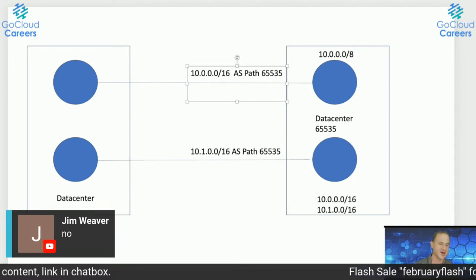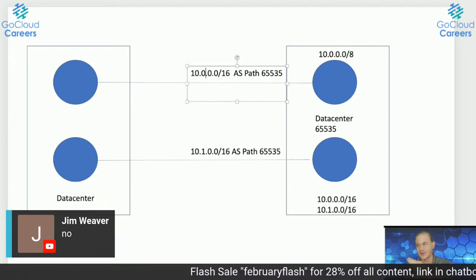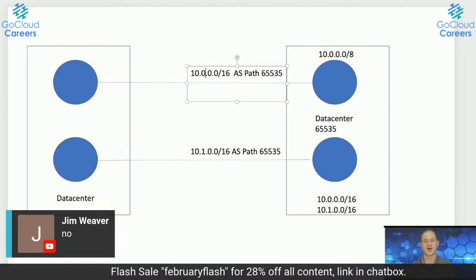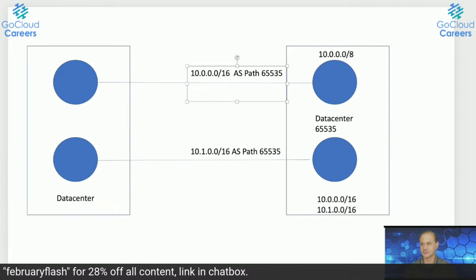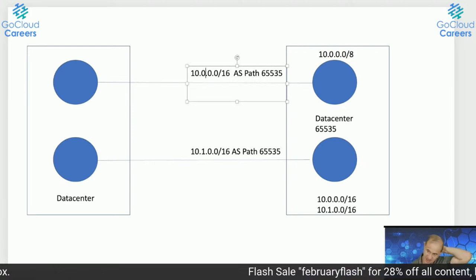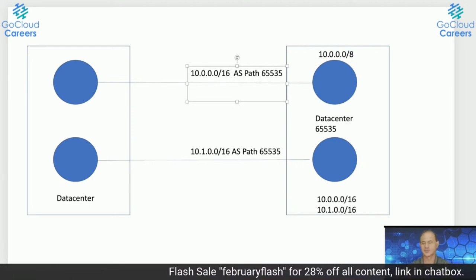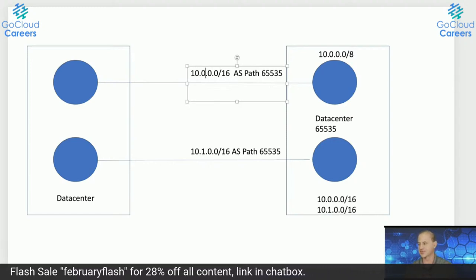So Mandar, or everybody else out there, what do we need to do to make it work in the event we have a cable cut? Any ideas? Any ideas, anybody? Cable cuts happen, so what are we going to do? Now, we can work around this.